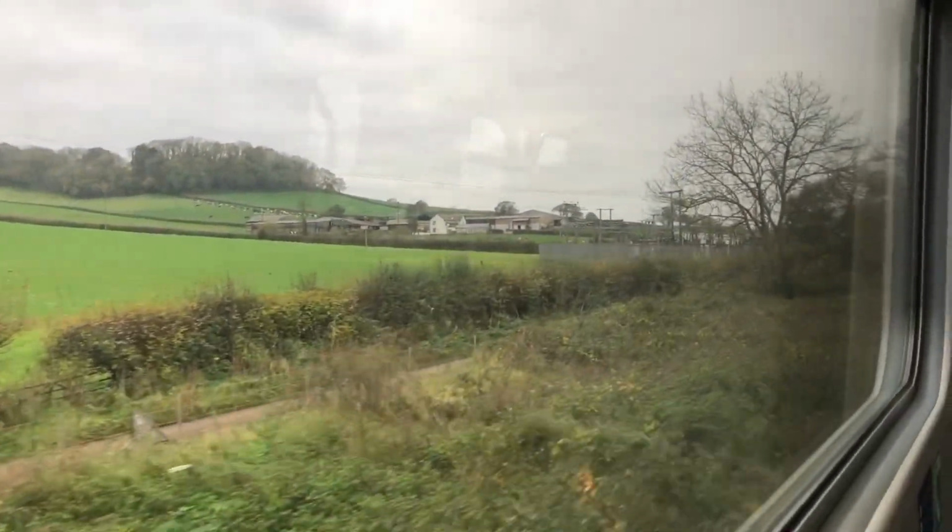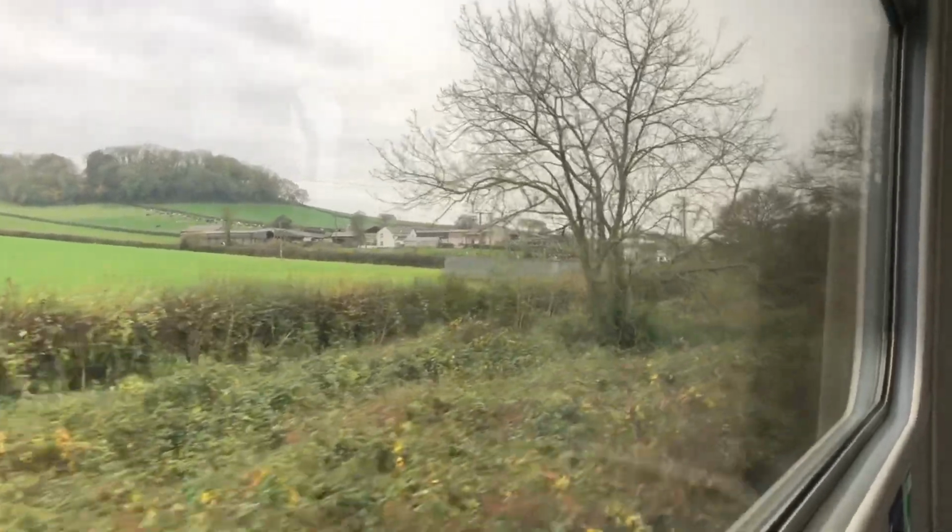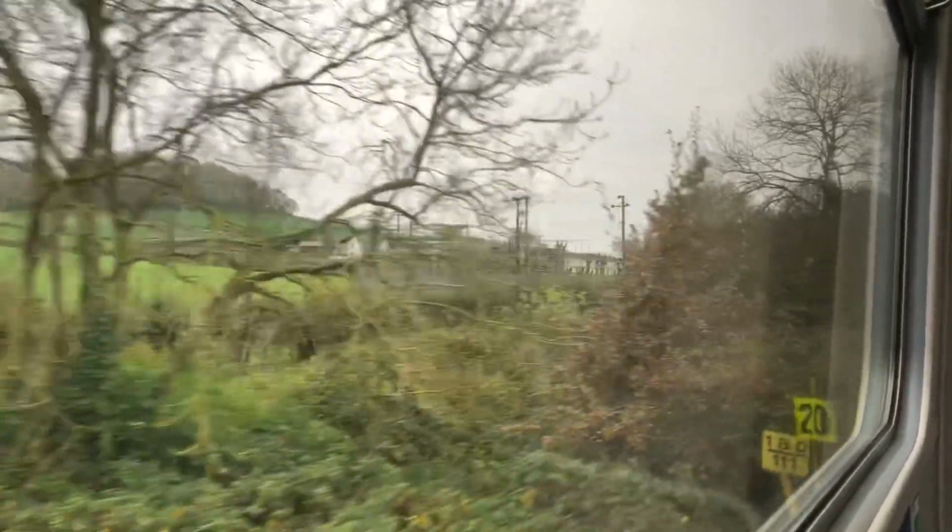Slowing down again, guys. Looks like we're waiting for another signal. I think this could be the one where we veer off onto the Okehampton line there. Yeah, I guess.